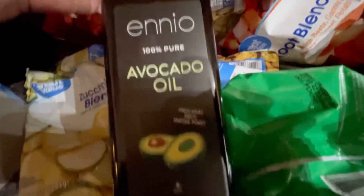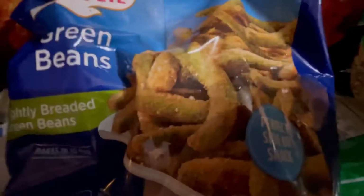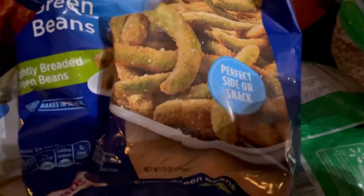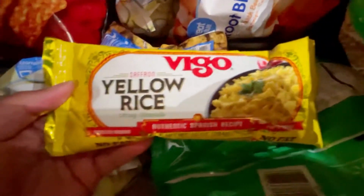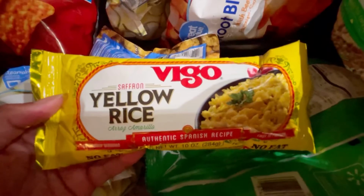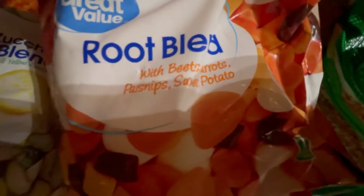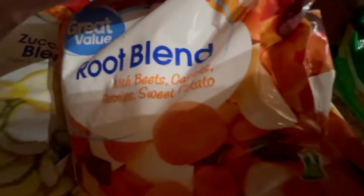This avocado oil is very light and it can heat up when you're cooking things that require high heat volume. I love green beans, and when they're fried, oh my God, super delicious. This yellow rice is great with your Mexican entrees as well as baked chicken. Zucchini, squash, when it's already chopped and ready to go, great side dish. Another great side dish ready to go, root vegetables.